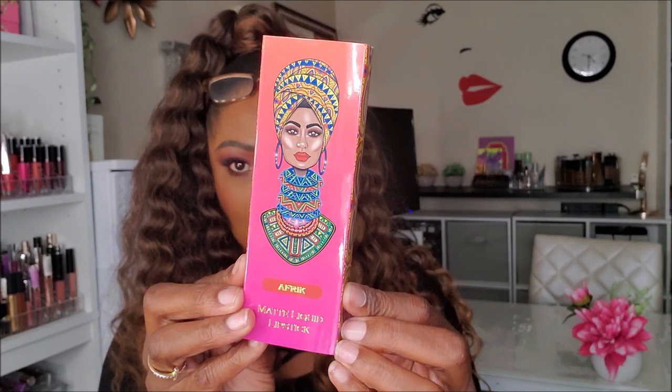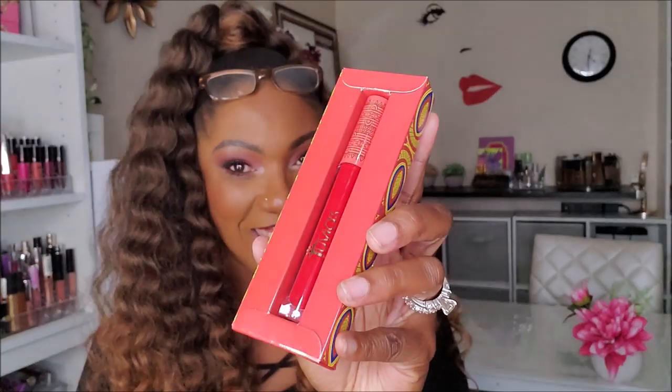Also, I got this matte lipstick from the Freak collection. This is what the packaging looks like. I love Juvia's packaging and artistry. So this is just a really, really bold red lipstick. I believe it is a liquid matte. Yeah, really, really bold red lipstick. And yeah, so I have to be in the mood to wear this, okay? But I shall know will.